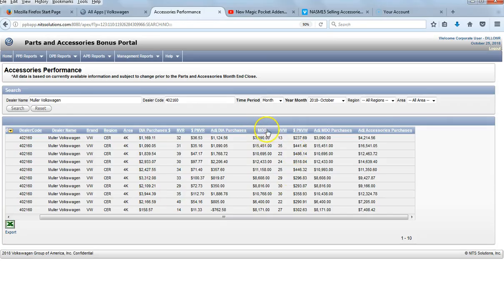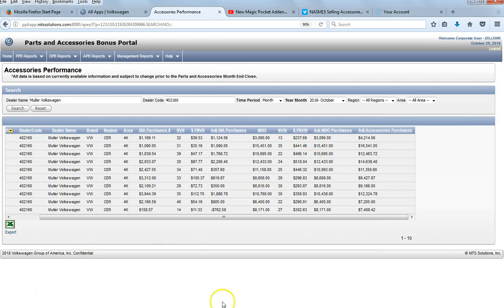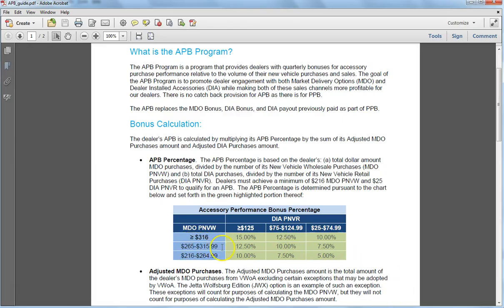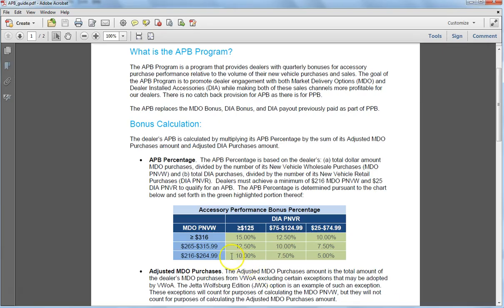Now let's go over to MDO. MDO again is port installed accessories. So it shows what the MDO purchases were divided into how many vehicles they wholesaled, so how many they purchased from Volkswagen. They purchased 13 vehicles. Let's do the math again: 3090 divided into the 13 vehicles that they bought from Volkswagen comes out to $237 per vehicle. Okay, now come back over here. They did not hit the proper tier for that month. 316 is the number, and they hit 237. So that tier would have been down here, 237.